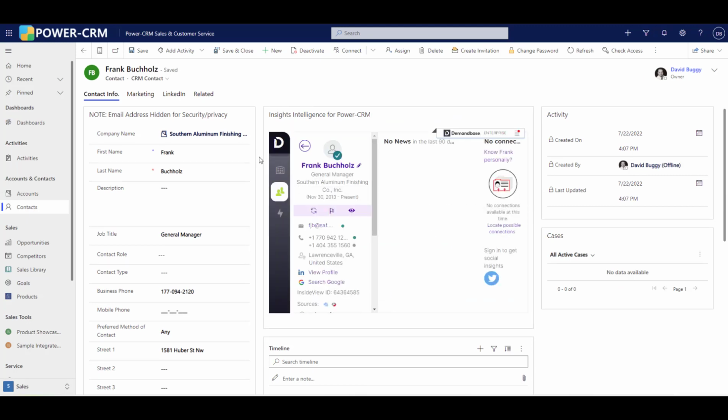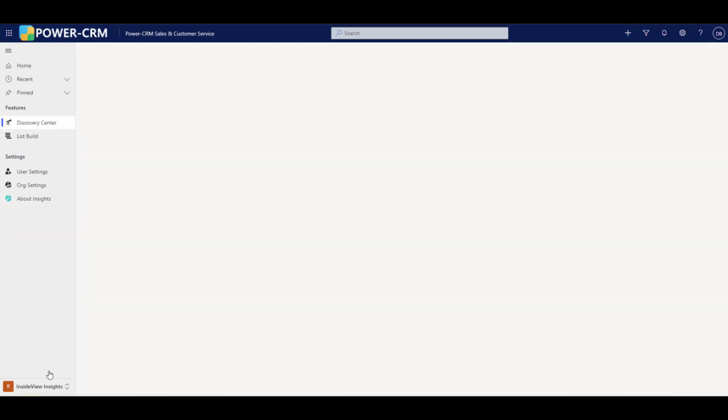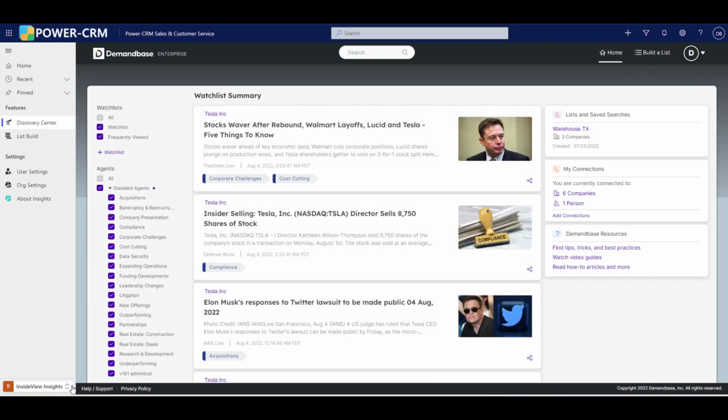So simply open up the contact, go to the Insights area of the contact record, and if we look for that little eyeball icon, which is right here. And when you hover over it, it's going to say follow. So let's go ahead and click that. And now this particular contact has been added to my main watch list, right? So let's go take a look at setting up watch lists and managing the agents, again, the categories of information that you'd like to receive. So if you go down here to the bottom left and go into the InsideView Insights tool, right?